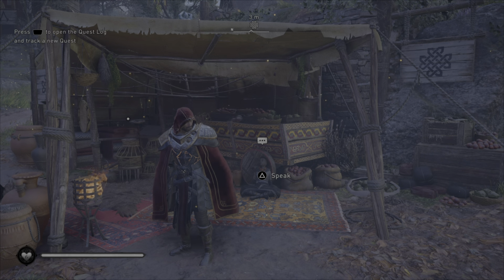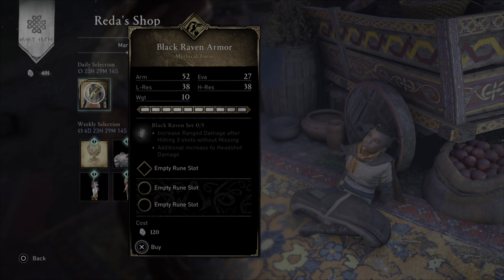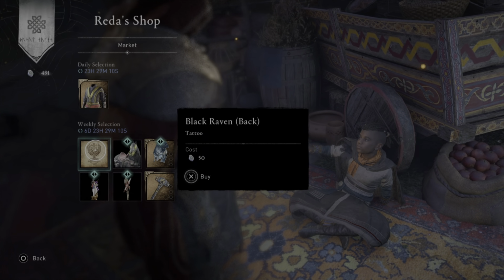Okay, so not so bad. So we've got some Black Raven armor, which is just incredible, actually. That is amazing. That was recently added to the Helix store. So to be able to get that set already is quite amazing. I'm definitely going to go for that.